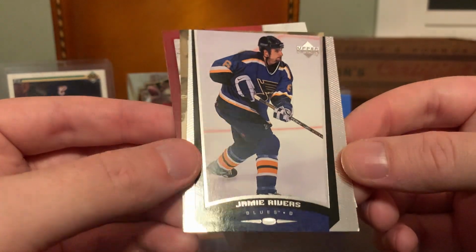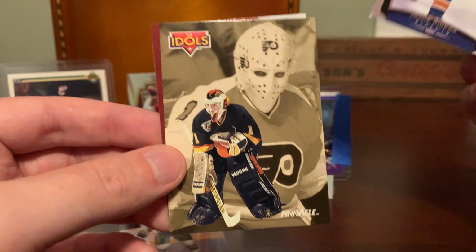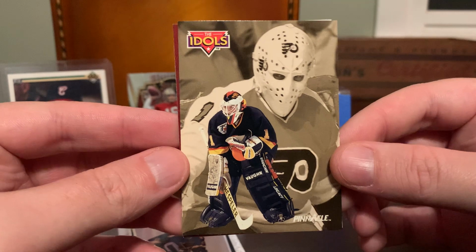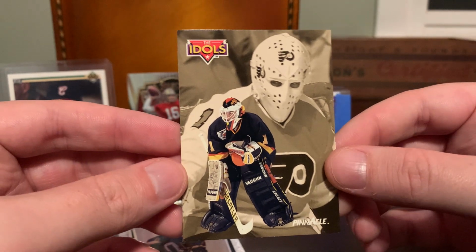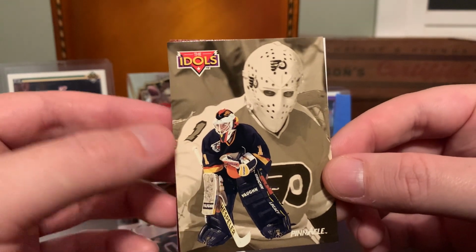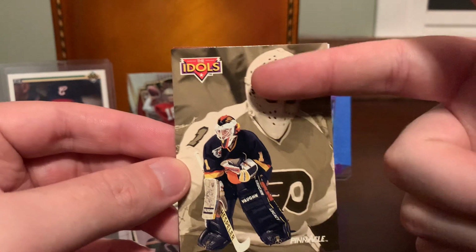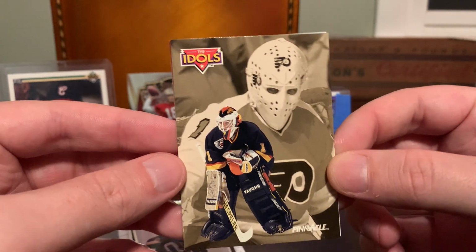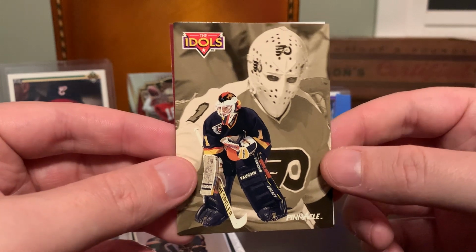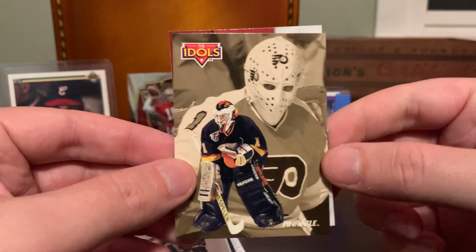Here's a Jamie Rivers with the Blues. I think that's a late 90s Upper Deck base card. This one's kind of cool. We got Kirk McLean and Bernie Parent. So these Idols cards from the 90s Pinnacle sets basically showed a current player in the foreground, and then, as the name would imply, a sepia-toned photo of their idol in the game of hockey in the background. So I will likely put this one in my pile for Brian over at Walkenbach due to that Bernie Parent background there.